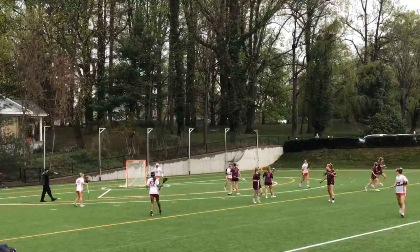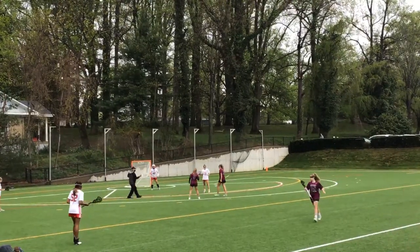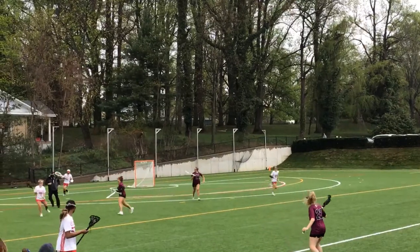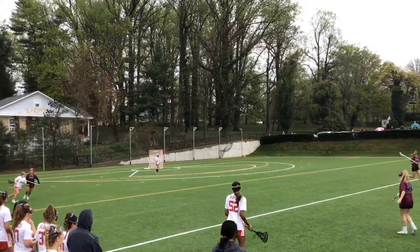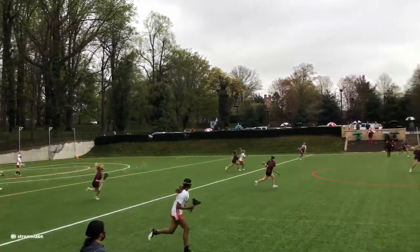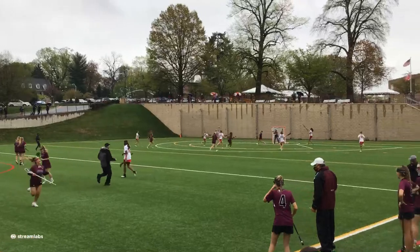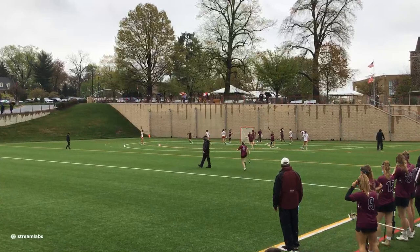Reds ball, taking it out. Quick pass over to Emma McDonald. Back to Whitney. Whitney looking to pass it up. Emma McDonald makes a great cut over, taking it up the field. Quick pass to Hannah Carroll. Ellie Ray takes that shot, but Wynn Moffitt will be there to back it up.